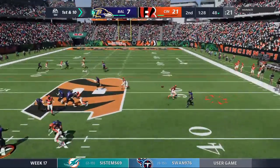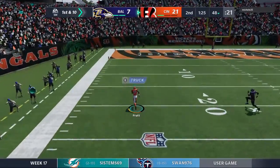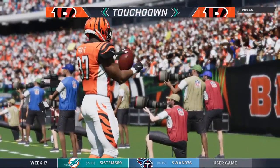Throwing now, Jackson on first down. He rifles one that's intercepted. Picked off near the 44. And he will bring it back. It's a pick-6 from Bengals TD.